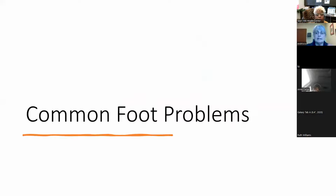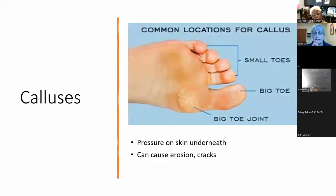All right, let's talk about some of those common foot problems you might encounter. All right, calluses. So calluses build up where there's friction, and it's a thicker skin, and it can cause problems because that pad of thick dead skin can build up over where the bone is close to the surface on the bottom of your feet. And it can cause pressure on those areas. So the blood vessels and tissue are caught between this firm dead tissue and the bone. And it can cause death of the skin between those two things.